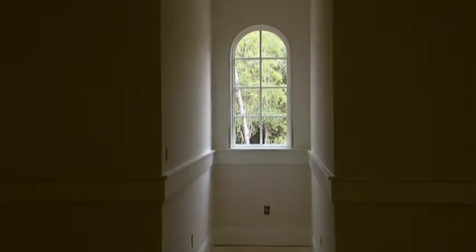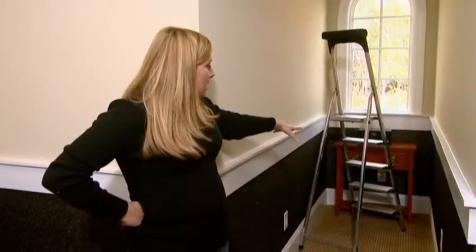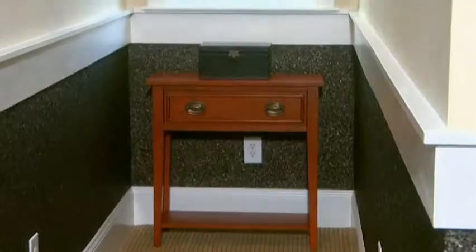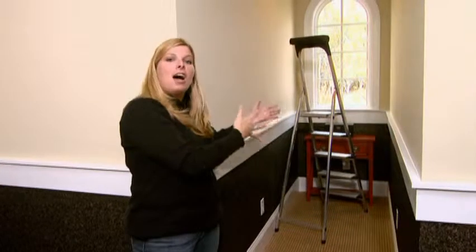This is a great space in the room. The only thing is it's a little tricky to decorate. So Mom and I decided that we had to get creative. For the end of this hallway, we have placed a nice little red piece and a little box that sort of anchors it, makes it stop at a point, because otherwise it's just like a long tunnel.